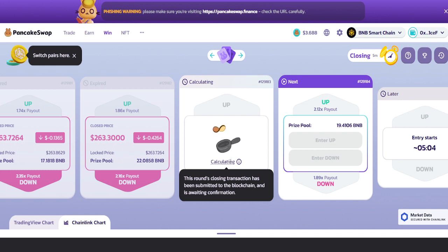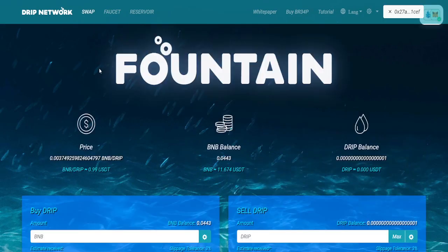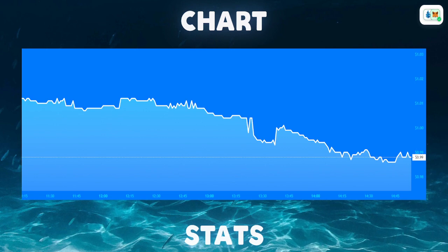And I might talk about this more and more as time progresses, if I come up with more ideas. So this is today's Drip utility idea. We're still holding on to 99 cents. Pancake Swap prediction. All right. And what if Pancake Swap wants to rent it? Like, it's all about momentum. We're going to get it popping for sure.